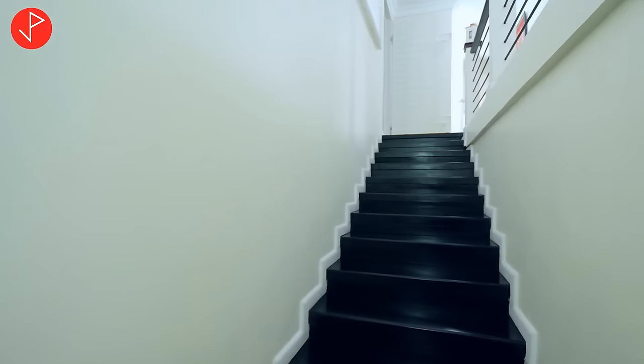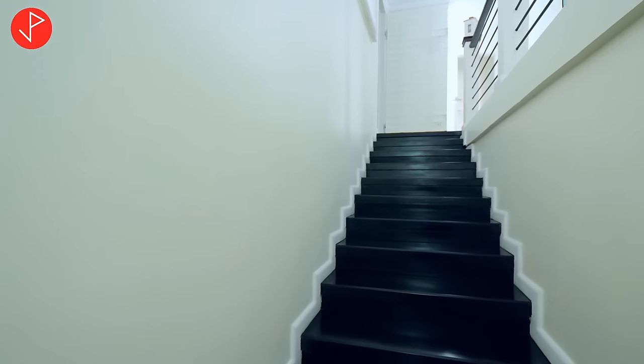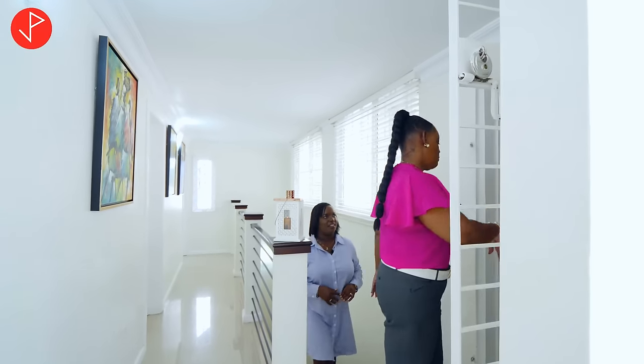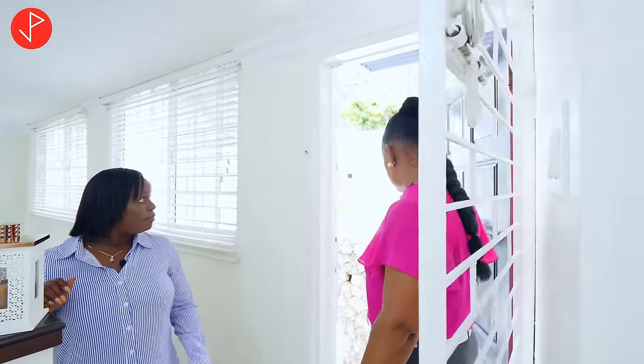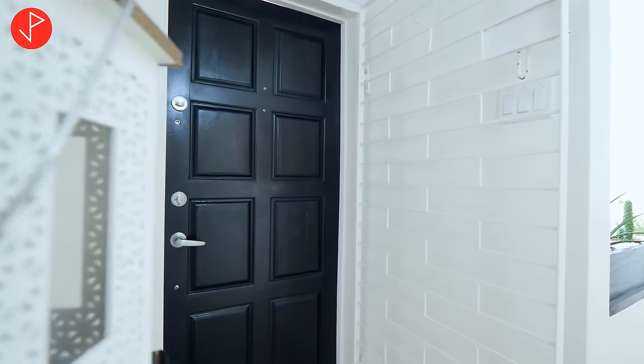Beautiful. Yes. So Kida, you remember I told you there were two entrances to this home. Right. So this is the entrance I spoke about, which is on this level. Great. Yes. Great.